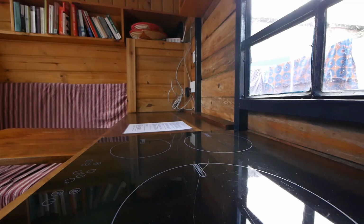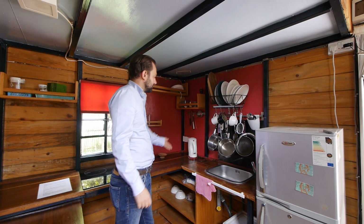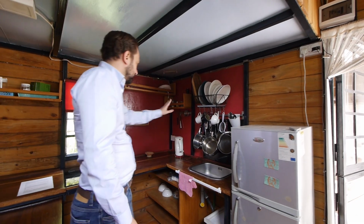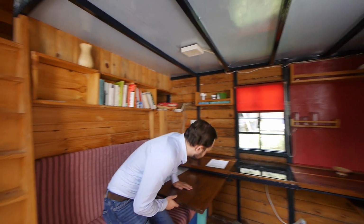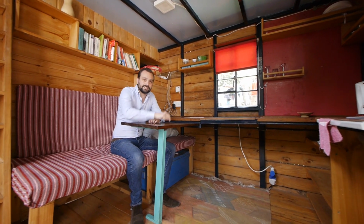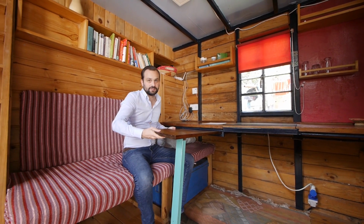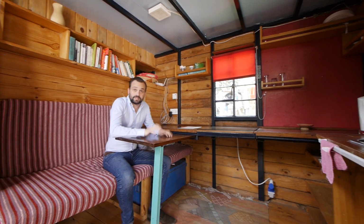You have an electric stove over here, you have a sink, you have a water kettle, you have a fridge, pots, everything, and then your dining table is over here. And you can sit here, and you can put another chair right there. And if you need more space, you can actually move this one. I'm not going to do it because it's quite heavy, but you can push it all the way in to create some more open space. But also for working, it's super nice to sit here.